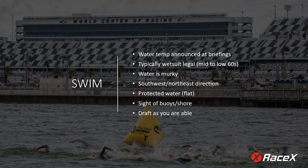That said, I've swam in it twice and I've never had any issues. Visibility is not real great, but other than that, never had any issues with this water. It's just not real pretty. The swim course starts off in a southwest direction, so largely swimming away from the sunrise, and then we'll turn back to the northeast. So the return trip will largely be into the sunrise, so especially those that breathe to the right, you may be getting a face full of morning sunrise. So make sure that your goggle selection takes that into consideration.